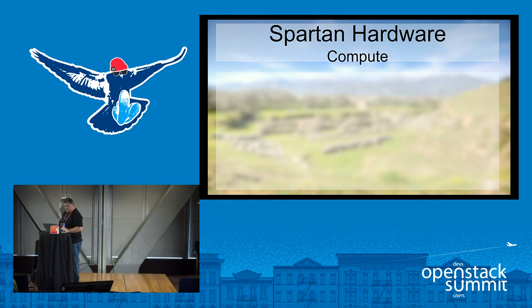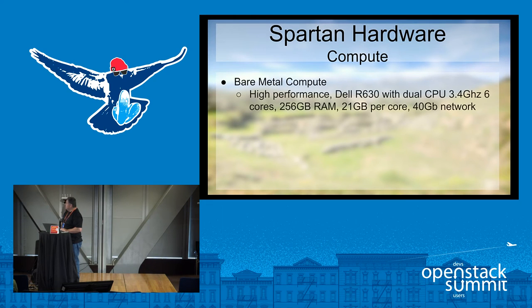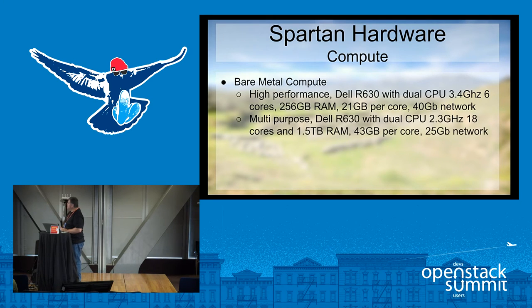And just quickly, I want to go through the hardware. For the bare metal compute, our initial consultants recommended a fairly fast CPU, but only low cores, about 21 gig of memory per core, and a 40 gig network. Now that does work very well, I have some performance figures in a minute, but we get very few cores, so we thought that was an expensive option. So on our second round of purchases, we increased the core count. Obviously, we dropped a bit in the CPU speed. Memory was a big thing, so users wanted more memory, we doubled the memory, and we dropped the network speed down. 40 gig was quite expensive, 25 gig is much cheaper to implement.